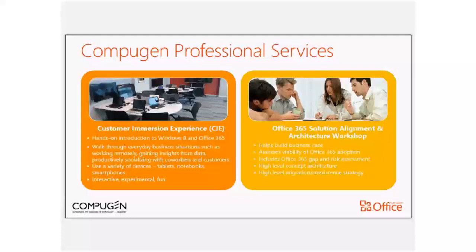So one of the things that Compugen can also do is help you get to where you're going. Let me explain some of the different offerings that we have to do that. One of them is the Customer Immersion Experience, the CIE. This is a session of about 3 hours, and we can do a bit of customization to it for your needs. Basically, we take you through different business scenarios. You get to sit in a room, touch and play with different devices, laptops, tablets, phones, and work through the scenarios. There'll be a facilitator leading you through everything, and you get some hands-on experience with Windows 8 and with Office 365.